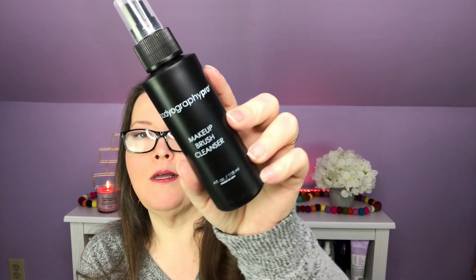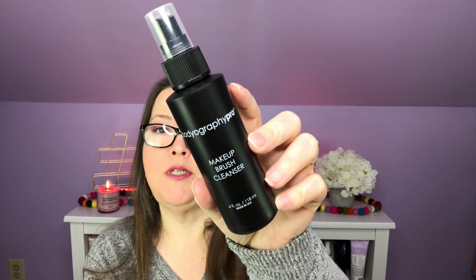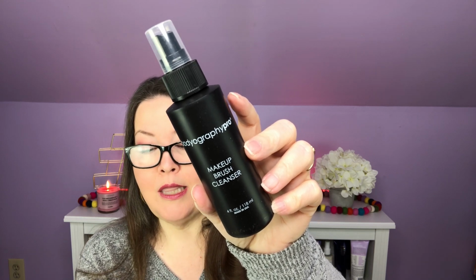Next out, I have a Bodyography Makeup Brush Cleanser. I would have sworn that I had this before, and I don't think you're supposed to get repeats. The Bodyography Makeup Brush Cleanser, a quick and easy way to cleanse and disinfect your artistry brushes. Made from natural orange peel and gentle cleansers, this makeup brush cleanser will get the job done while satisfying your senses. This product is also vegan, cruelty-free, and comes in recyclable packaging. $19 value. Let's see what it smells like.